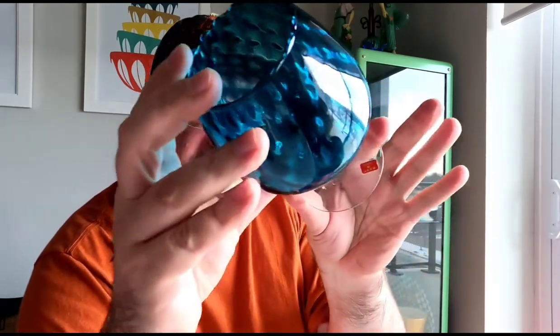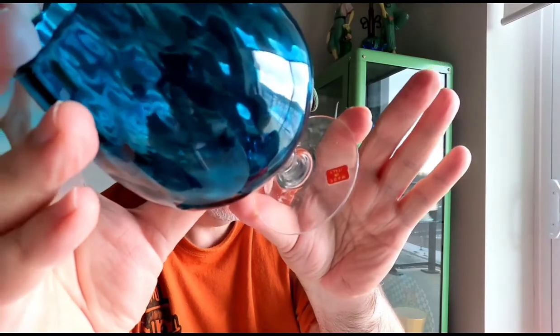I usually find these brandy snifters in a large size. They are generally Empoli from Italy. This one I know is from Italy because of the small label that's on there, and it is an old-fashioned label as well. You can tell from the coloration of it. It's not one of those shiny metallic looking labels.